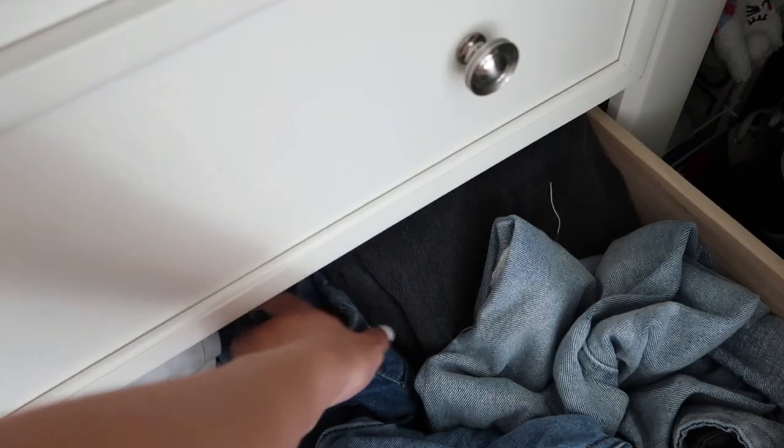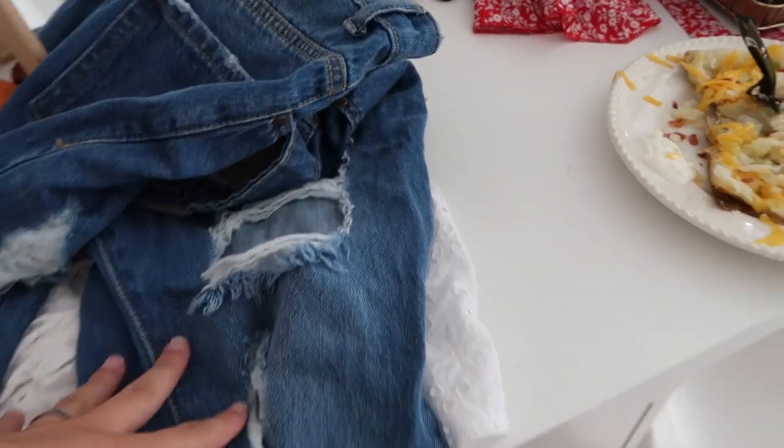This is my favorite white shirt of all time, and everybody knows it. It's from Zaful, literally less than 10 bucks, I think. I'll link it down below. It is so cute, so I'm probably gonna wear this. And then we'll pick out some cute mom jeans. Maybe these. Oh my gosh, that's so cute. We're doing that. Let me try it on.